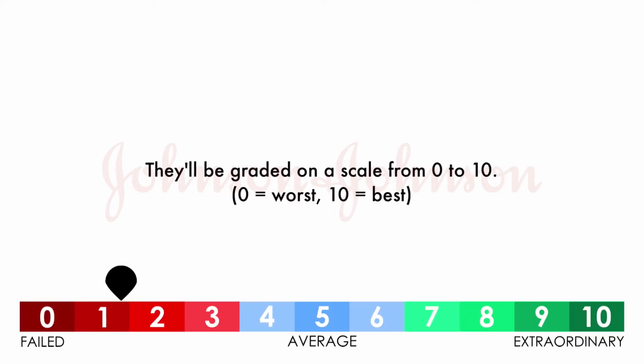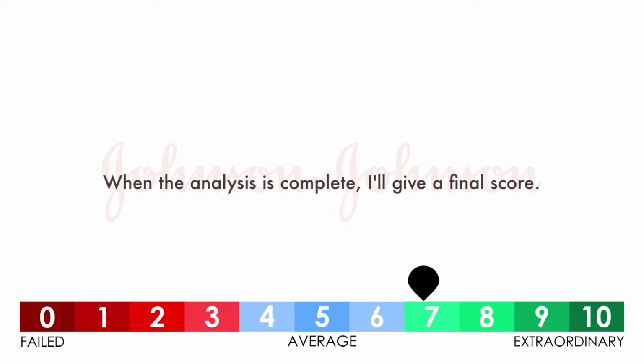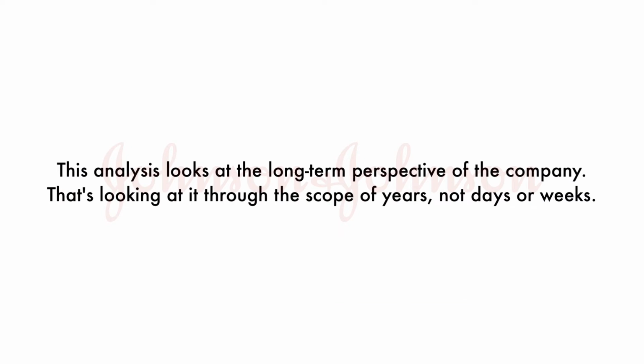They'll be graded on a scale from 0 to 10, with 0 being the worst and 10 being the best. When the analysis is complete, I'll give a final score. This analysis looks at the long-term perspective of the company. That's looking at it through the scope of years, not days or weeks.